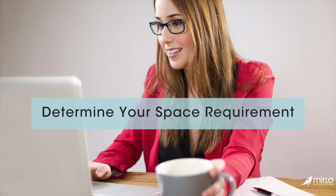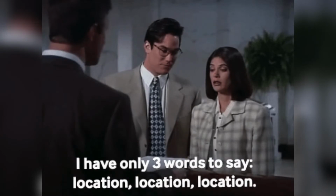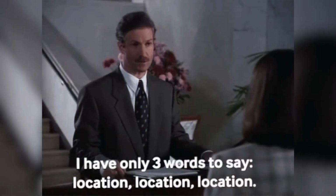Number 1, determine and define what your space requirement looks like. We also refer to this as a needs analysis. Start with location. Where do you want to be? What neighborhoods or cities work best for your business? Where are your customers and employees traveling from, and what's important to them? Then move on to size. How much square footage do you need?